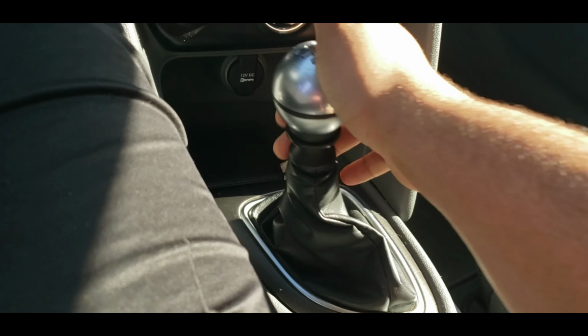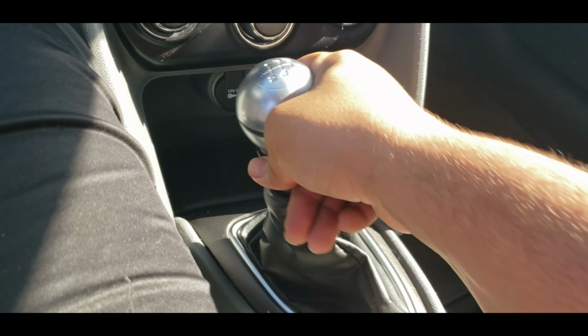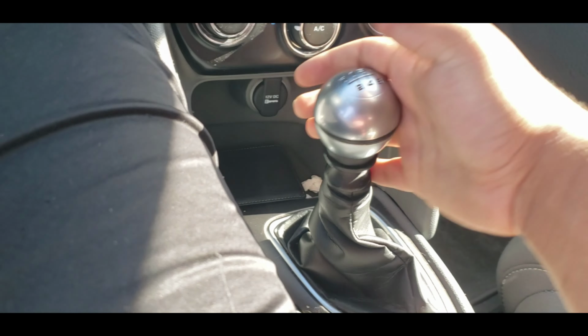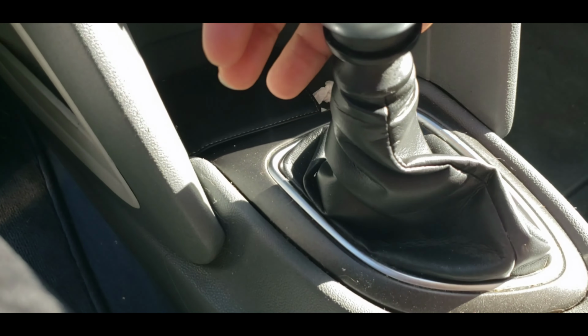Another thing is sometimes if I take it out of first, I struggle to put it back. Like, it doesn't want to go back in gear. This may seem like I'm struggling, but it's actually just a very notchy transmission.